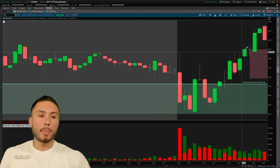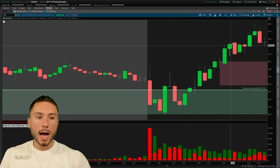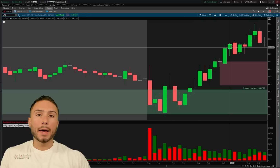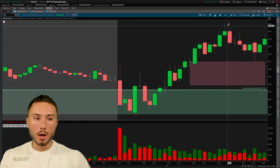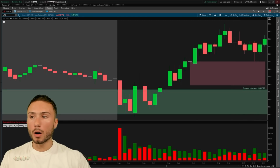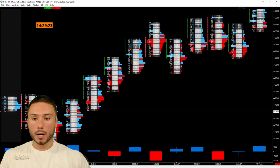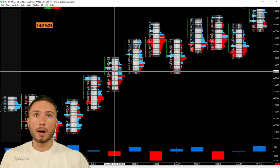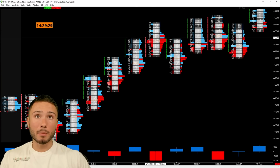So now I made a pink box at this 4421 level, and on this strong rally, I knew many were getting long. I also know that on any sign of weakness, many are trying to play a reversal and take the market short. Eventually, the market pulls back down into 4421. And how do I know this? If we look at a delta footprint, we're going to see the market rallying higher on aggressive market buying. And then we see selling step into the market.